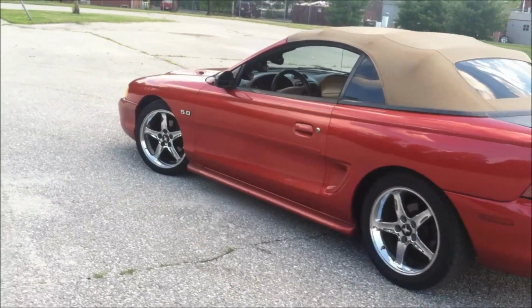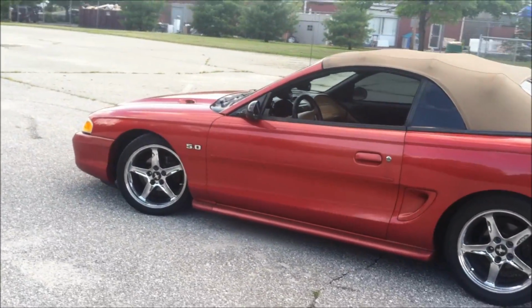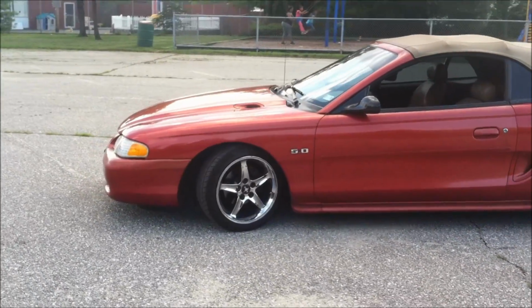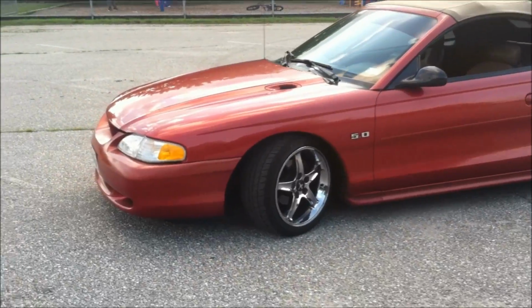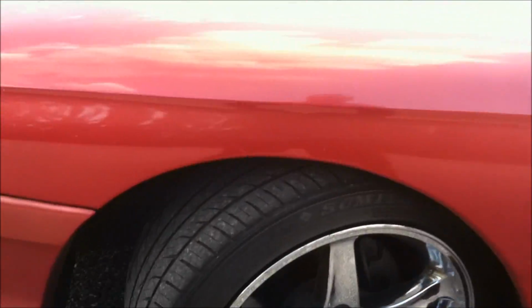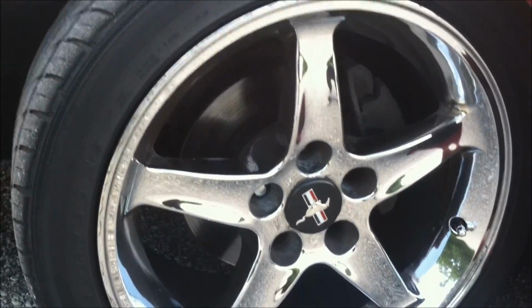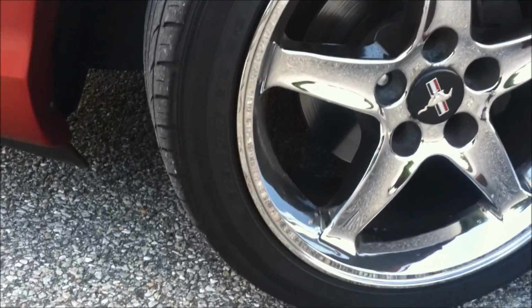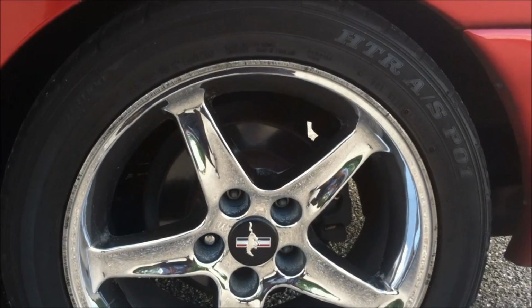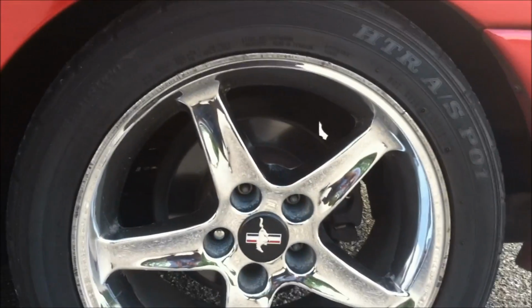The wheels I have changed on it. In my last video you saw it had the stock 3-spoke wheels. I now have 17-inch Cobra wheels, and on the front I have 245/40/17 tires, and on the rear I have 275/40/17s. These, both front and rear, are Sumo Tumo tires.